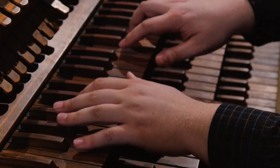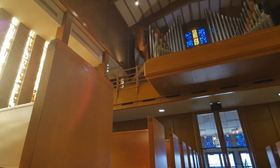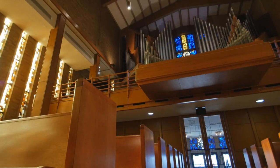If you've got a big occasion and you found the right fellow, you'll probably need an organ to make it smooth and mellow.